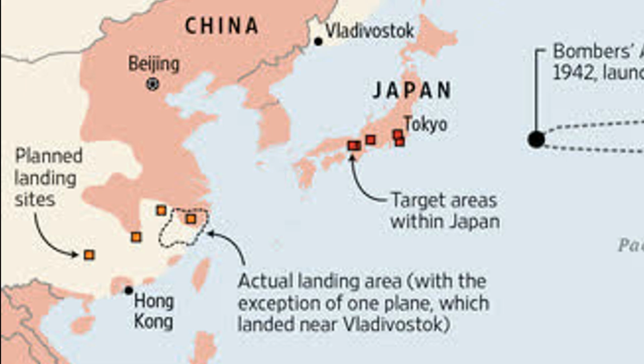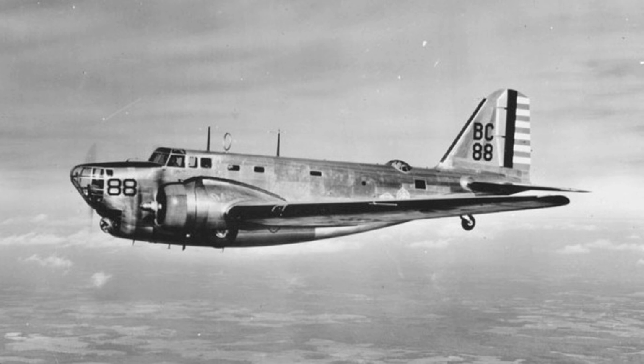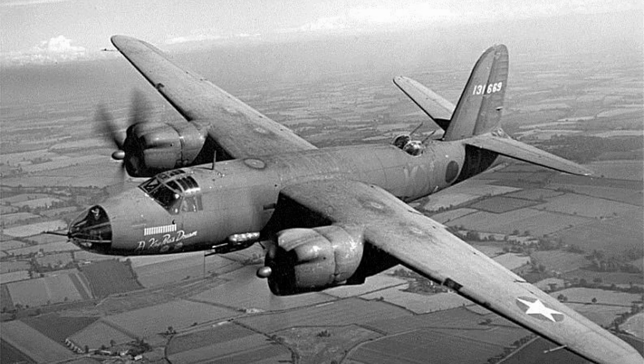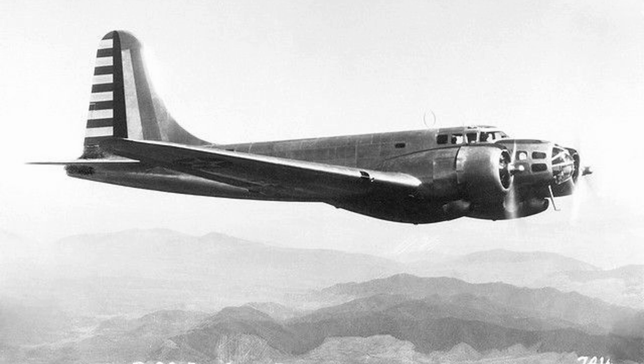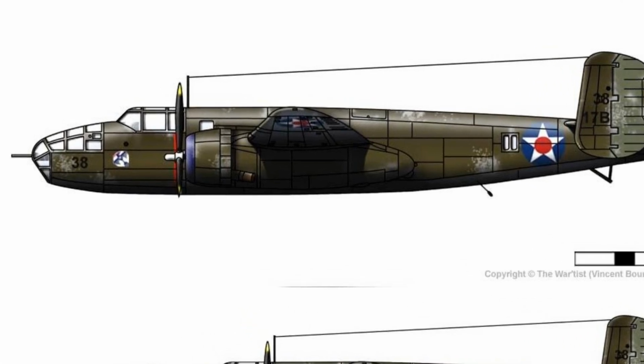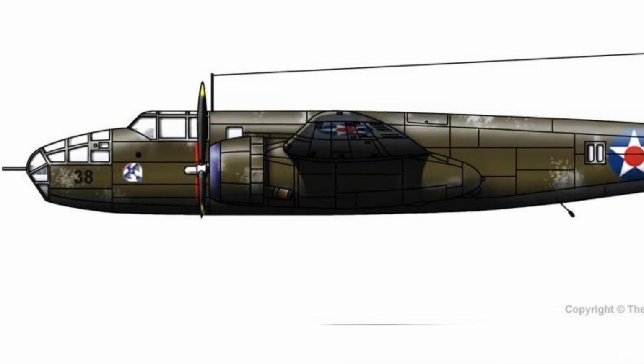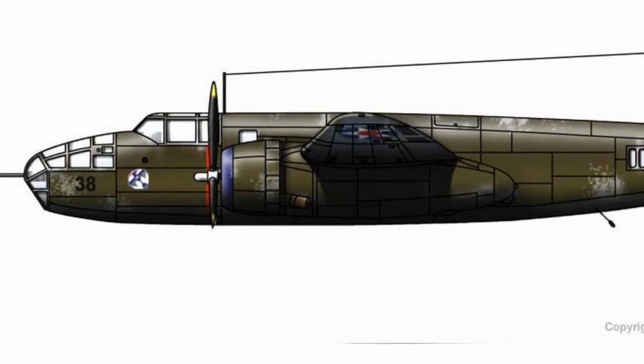Doolittle picked the B-25 over several other aircraft, including the Martin B-26 Marauder and the Douglas B-18 Bolo and B-23 Dragon. The Marauder had takeoff characteristics that weren't considered good for a carrier deck, and the other aircraft had longer wingspans that were also limiting on the carrier. The B-25 was the best candidate, and although it would need to be modified to carry double the normal fuel load, it would carry a 2,000-pound bomb load to Japan.